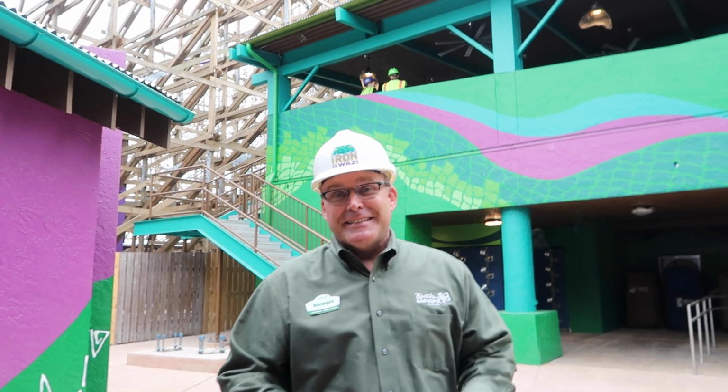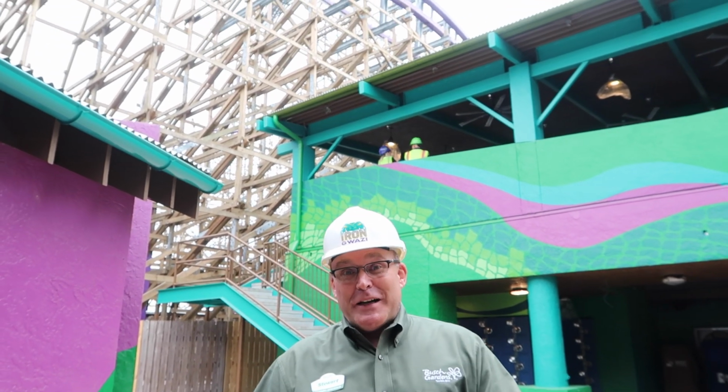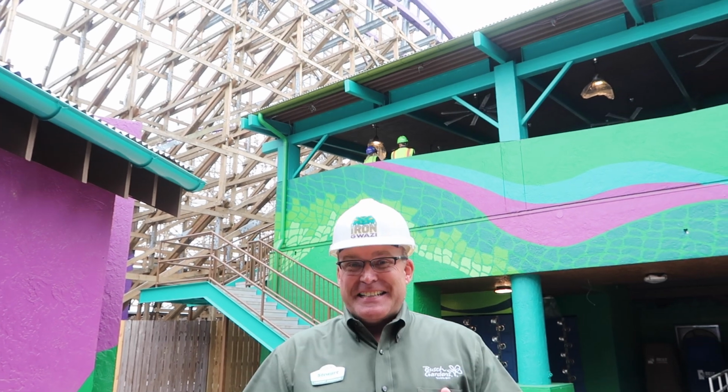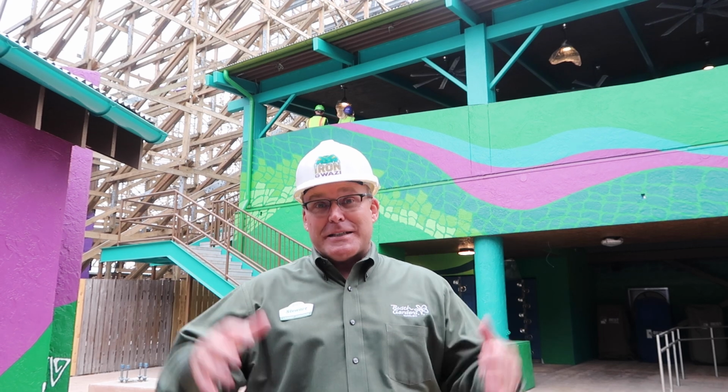All right, so let me ask you, what is it that separates Iron Gwazi from other Rocky Mountain hybrid coasters? What separates Iron Gwazi from the rest of the pack really is the fact that we're the tallest. This will be the tallest hybrid coaster in North America. It will be the steepest hybrid coaster in the world and the fastest hybrid coaster in the world. So we are absolutely thrilled to be partnering with RMC and really absolutely thrilled to be part of this project.